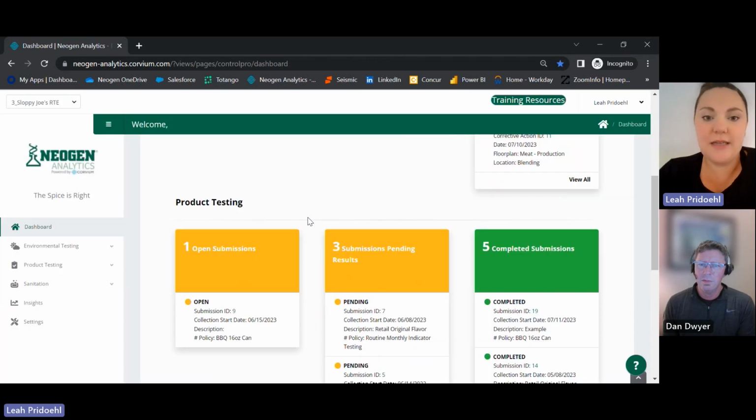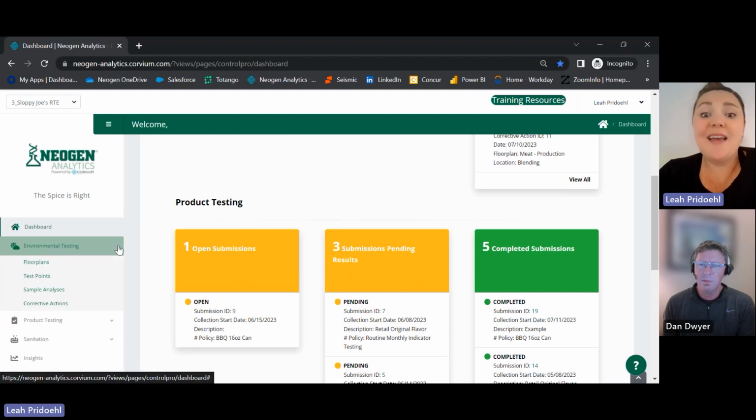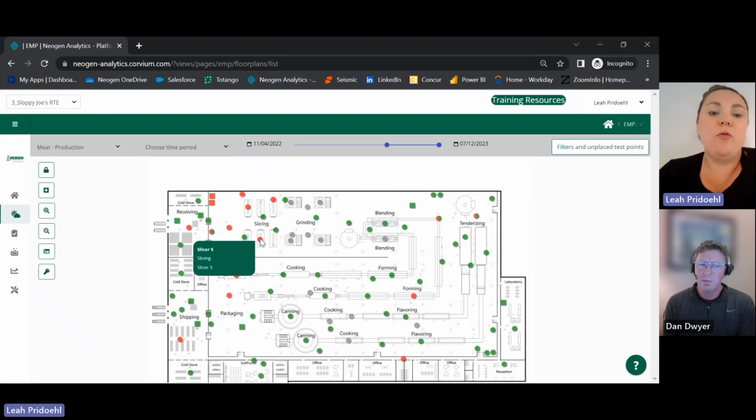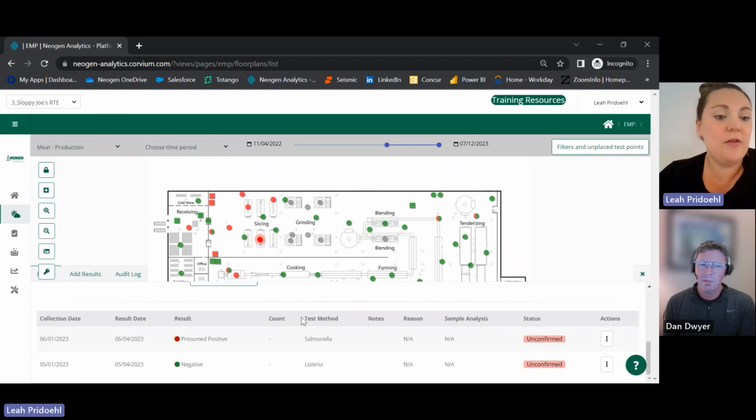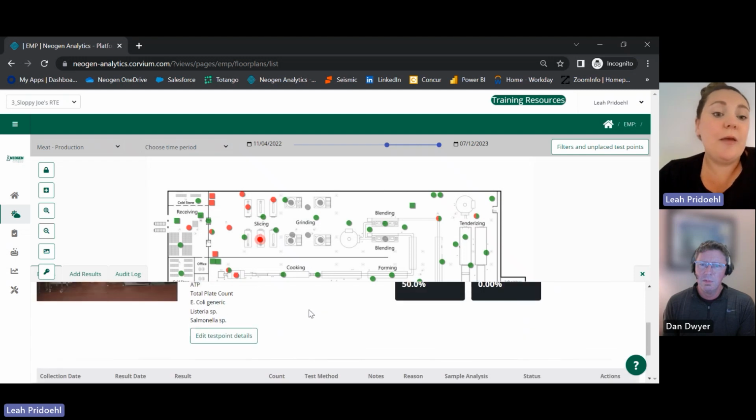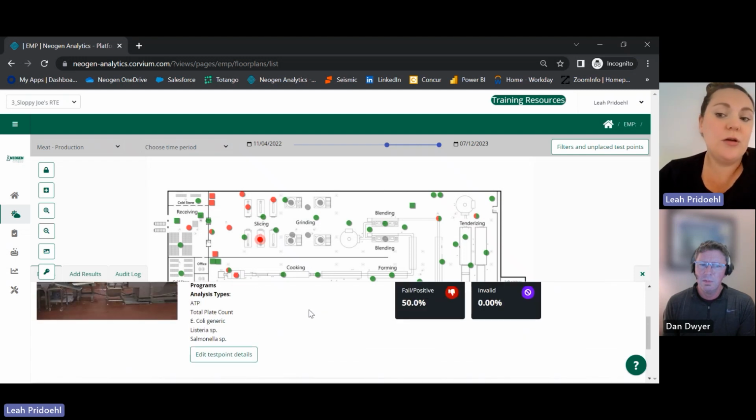Part of digitizing data, of course, is standardization, but really helping you draw a line for, if I did end up on an out of spec on product, can I relate that back to, if I go to my floor plan, I see that Slicer 5 did have a positive, and that is where my product was manufactured on that line. And maybe I was able to draw that line to the sanitation process for the slicing area was not verified that day, and really help, instead of having to do the pin board and the yarn and be a detective on a whiteboard, help draw all those lines between those data points just right here and have it automatically done for you.